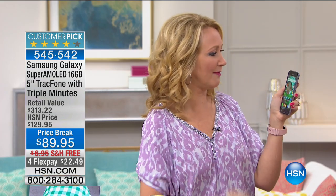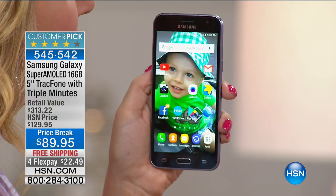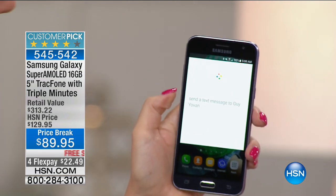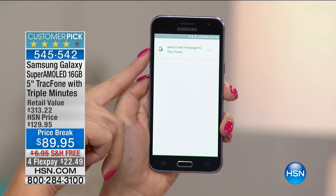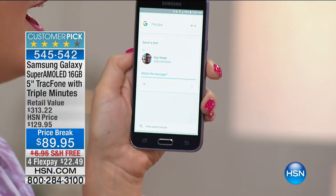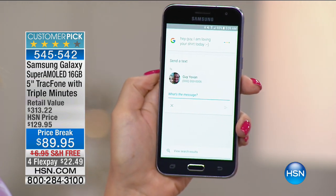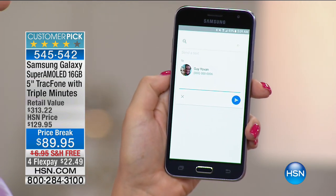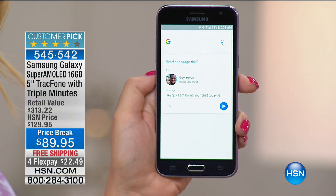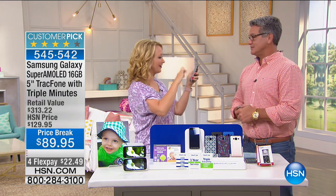So check this out. I'm gonna see how my Wi-Fi is here in the studio. Okay, Google, send a text message to Guy Yovan. What's the message? Hey Guy, comma, I am loving your shirt today, smiley face. Got it. Do you want to send it or change it? Send it. So look at that. I didn't even touch this phone and I was able to send you a text message. It even got the smiley face.